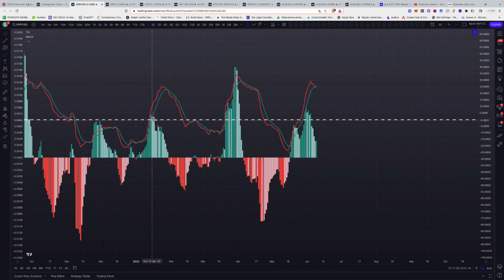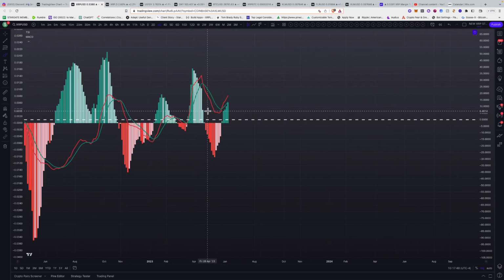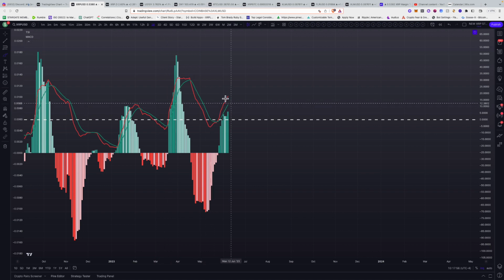So by the end of the day today, it'll be very telling as far as the XRP direction over the next 10 days here. If we go to the 3-day chart, the 3-day chart's still ripping and roaring. We got the MACD rising dark green. We got the TSI going up. If we look at the 2-day, same story as well there.